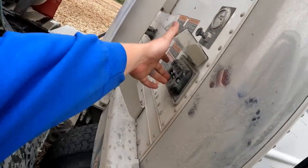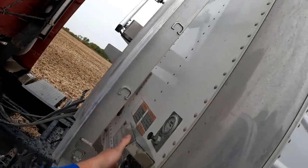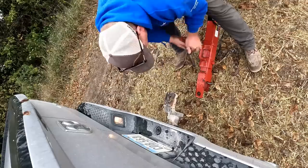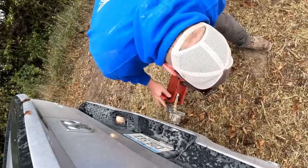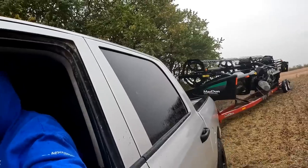Laziness. Oh, that's open. Just drive on up to the side of your truck. Hit the close button. Light your tarps. Good and bad. Come on, girl.